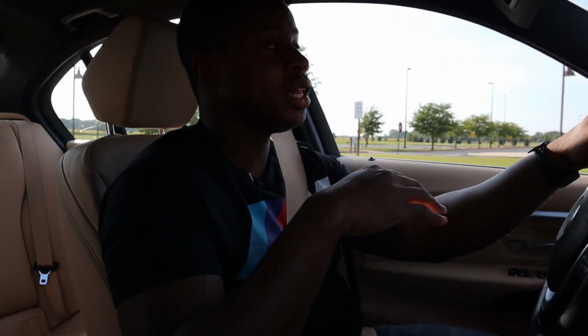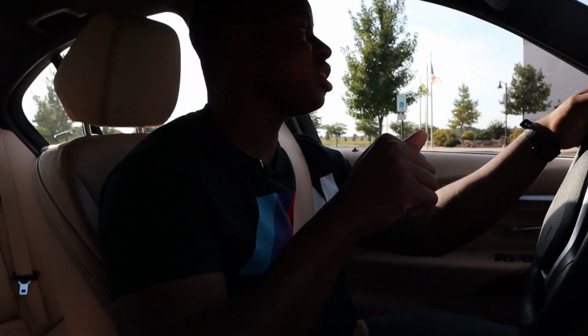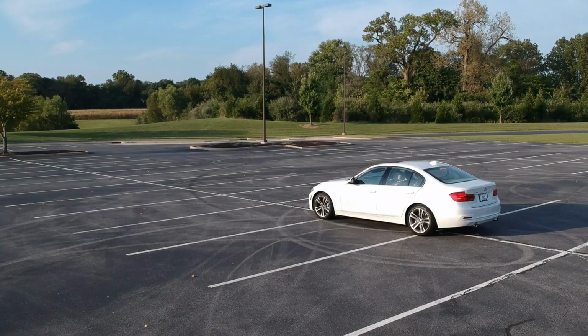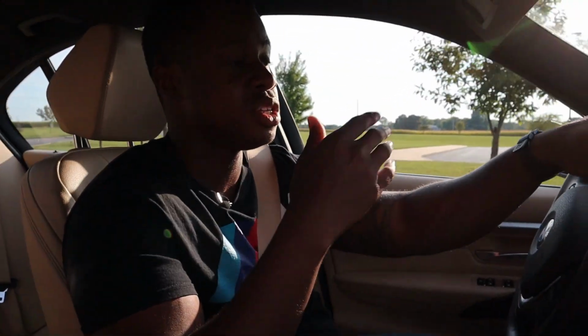It's plenty for a daily, and to be able to get 33 miles per gallon on the highway, with the tank size in this, you can easily get about 450 miles on a tank, premium gas, 91, 93, and that feels pretty good. Even though you're spending about 40 bucks, you're getting 450 to even 500 miles, on one full tank. So it pays for itself, I feel like, if you're gonna have to dump premium gas into a BMW.